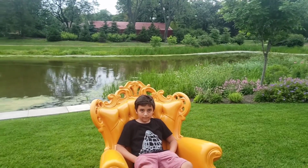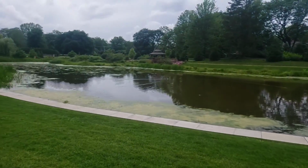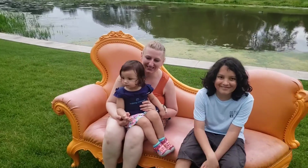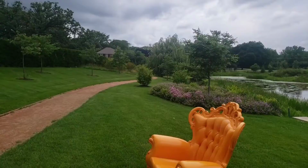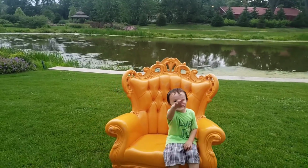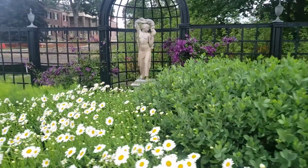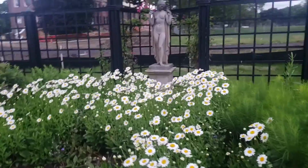You can sit down and take a break on these fancy looking chairs by the gold pond. In the lower display garden, you can also find these beautiful statues.